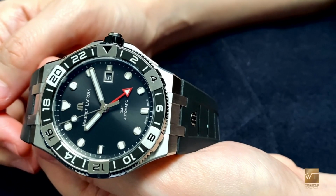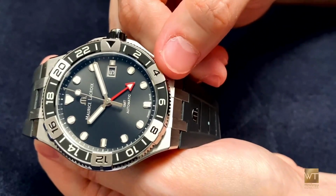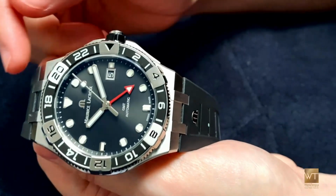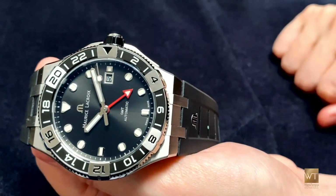What we see here on the dial is your regular indication of the hours, minutes and seconds, and you'll notice a fourth hand which is shaped like an arrow. This hand makes a full rotation around the dial once per day, meaning that it's a 24-hour indication, differentiating it from the main hour hand, which is of course a 12-hour indication. The 24-hour indication is important here because you want to know whether it's 4 a.m. or 4 p.m. in the other time zone. It kind of makes a big difference when you're deciding whether or not to make that call.